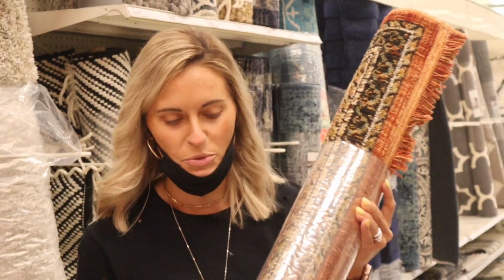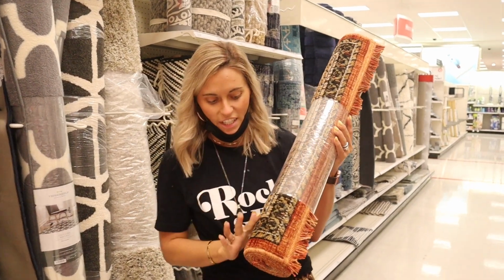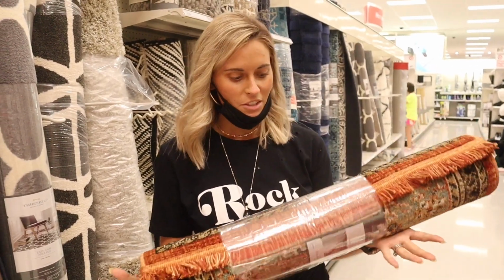I saw this on a home tour yesterday. It was by that eclectic Kristen. If you don't follow her, she has some really cute stuff, and she had this in her kitchen, and she said she got it on the Facebook yard sale, but they had it at Target and I wanted it so bad. It's gonna be so pretty for fall.